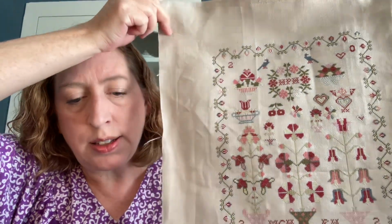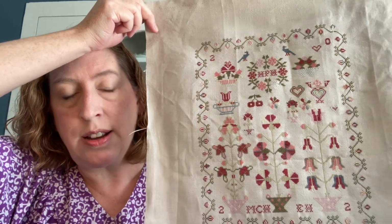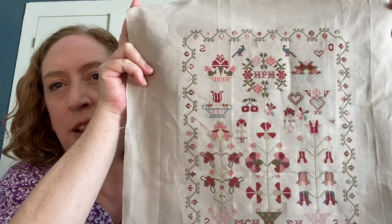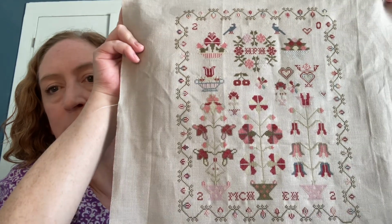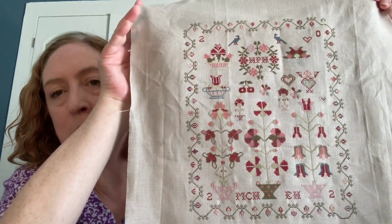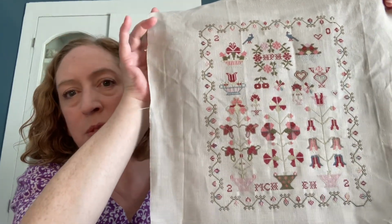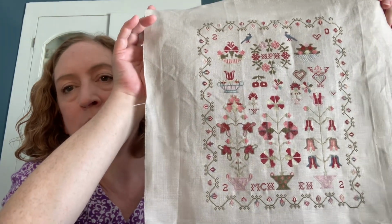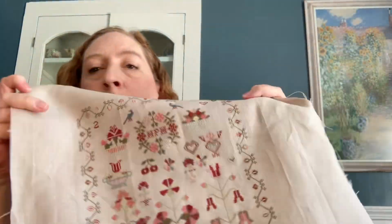So I did this on a 38 count legacy linen called Wayfarer's Cloak. I used the called for DMC. I made a couple of changes. So I replaced her initials with mine. I replaced the year in each corner with 2022. And the initials at the bottom with the initials of my kids. But this is just absolutely gorgeous.